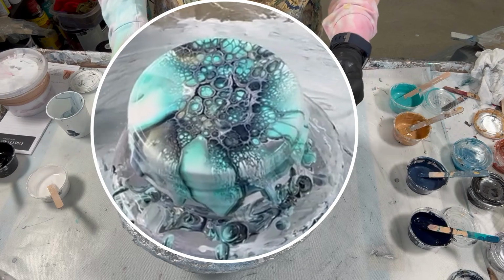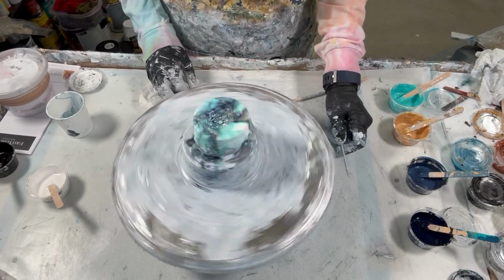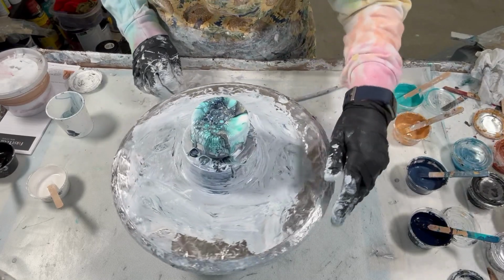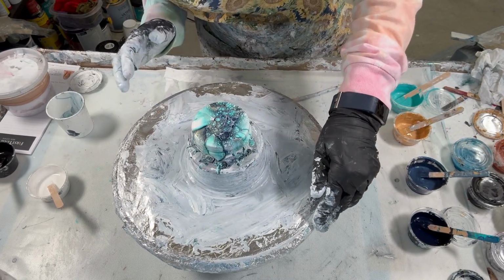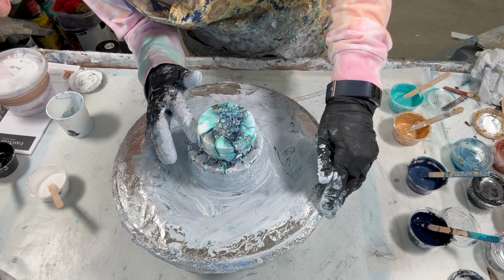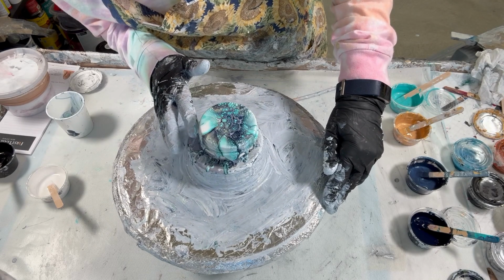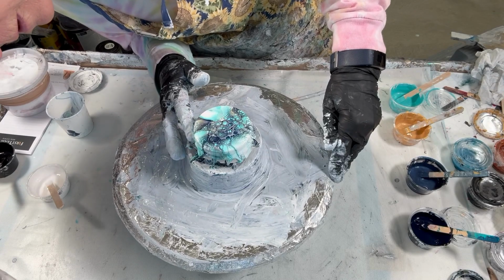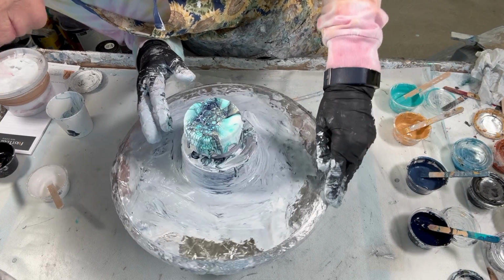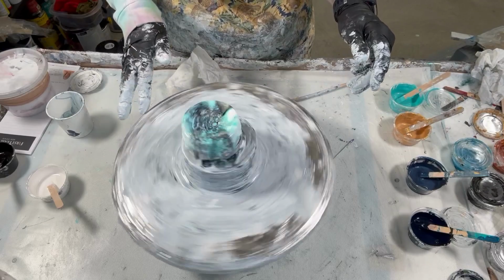Yeah, I like this one way better. The other one just didn't blow out right. I might redo the other one. I need to get that to come down over that lip. There we go. Just want to pull it down. One more spin maybe. So what I was doing there was just grabbing a little bit of the paint on my finger and then pulling it down to stretch it out over the lip of the jar.